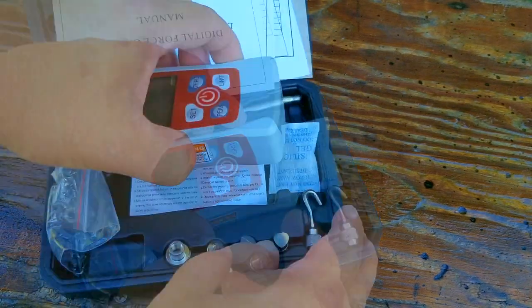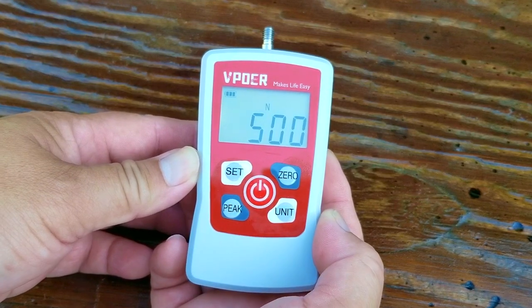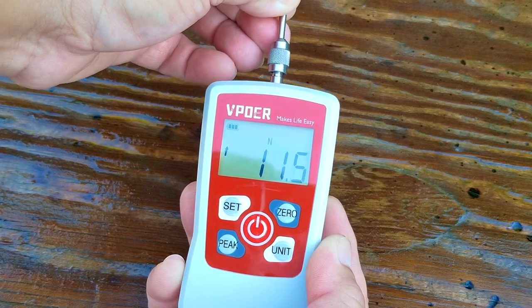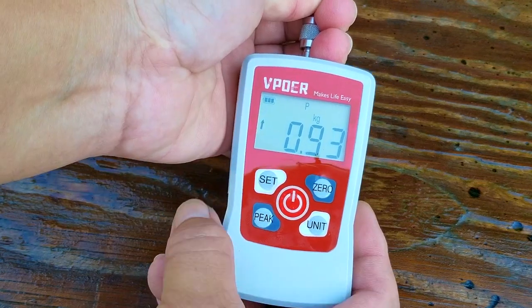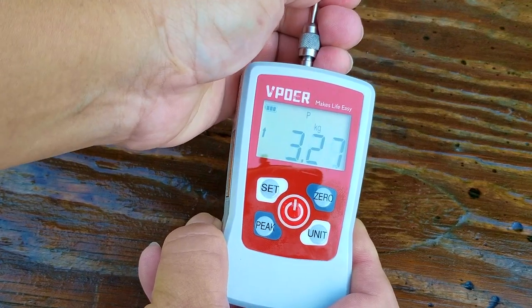Now, I bought this gauge online and it was not very expensive, which of course means it's probably not going to last very long either, which is fine. I just need it to last a few tests. I know that sounds wasteful, but you get what you pay for. Now, it's able to measure pulling and also pushing forces in four different units, and I'm choosing to use kilograms. There's also a peak feature that I'm going to use to record the max value.